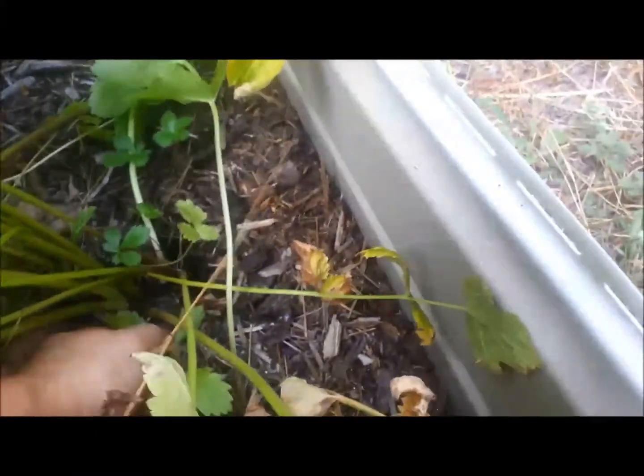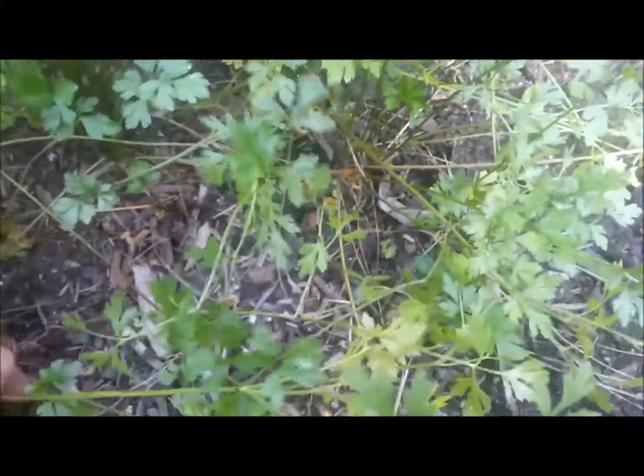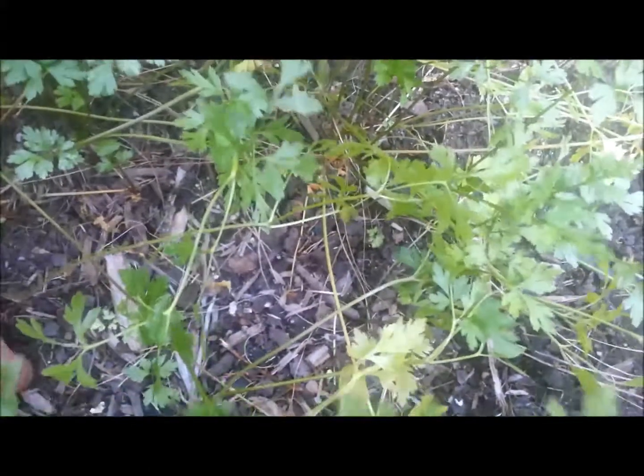I'm really curious to see how big the parsnips are. They are very skinny, so definitely not ready to be harvested. This other kind, oh, this is also very tiny. So yeah, these will be ready in a couple of months when it gets cold.